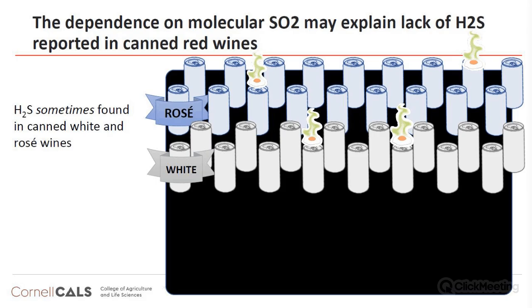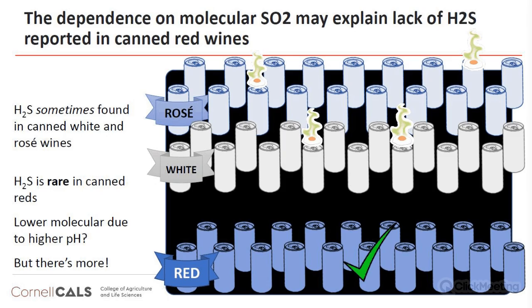Okay, so this also brings us to that question that Rachel asked about rosés and whites versus reds. In our experience, and it looks like people are seeing something similar, we often hear of winemakers who report rosés and whites having reduction or H2S. We very rarely hear about winemakers having issues with their reds. One could be that this is due to pH, and perhaps the molecular form of SO2 is more important, but there's something else beyond this that may explain why rosés and whites have more problems than reds.